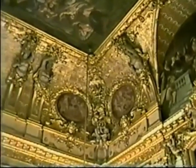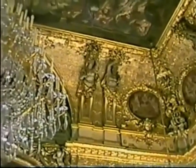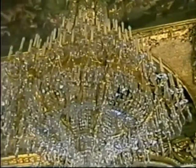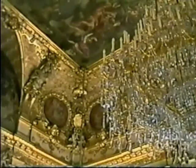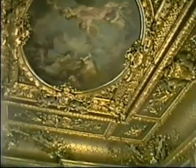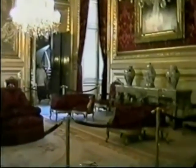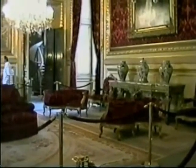I assume all these apartments were built in the Louvre, removed and built, restored here. It's another small sitting room. And again, those three-way chairs. I guess by sitting in that chair, you would never face another person.